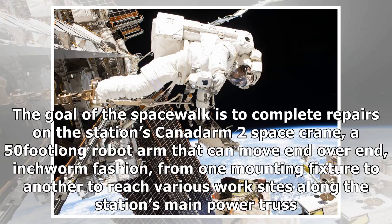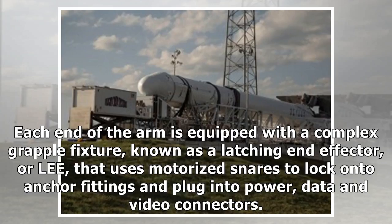The goal of the spacewalk is to complete repairs on the station's Canadarm2 space crane, a 50-foot-long robot arm that can move end-over-end, inchworm fashion, from one mounting fixture to another to reach various work sites along the station's main power truss. Each end of the arm is equipped with a complex grapple fixture, known as a latching end effector, or LE, that uses motorized snares to lock onto anchor fittings and plug into power, data and video connectors.